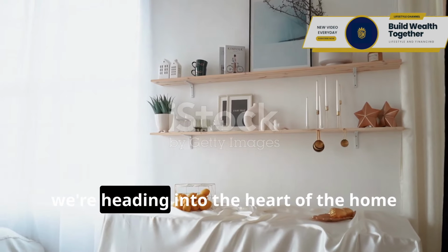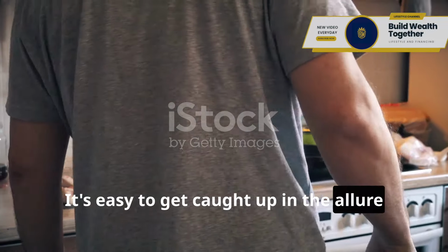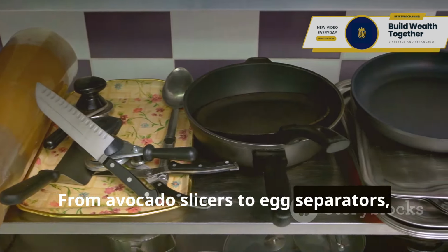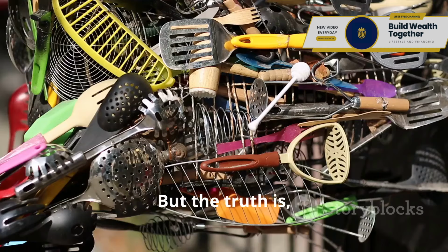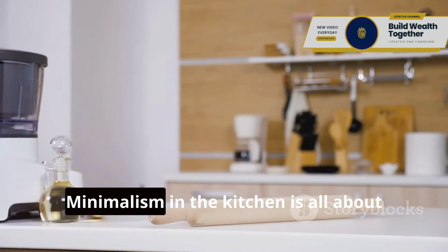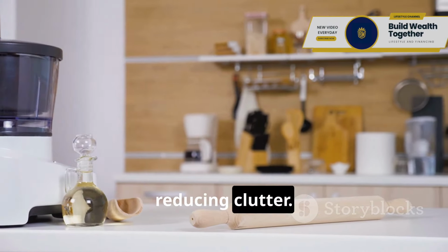Next up, we're heading into the heart of the home, the kitchen. It's easy to get caught up in the allure of every shiny new kitchen gadget that hits the market. From avocado slicers to egg separators, it seems like there's a specialized tool for everything these days. But the truth is, most of these gadgets end up crammed in drawers, rarely seeing the light of day. Minimalism in the kitchen is all about simplifying your cooking process and reducing clutter.